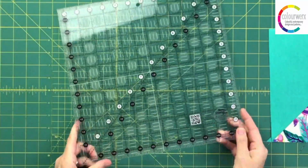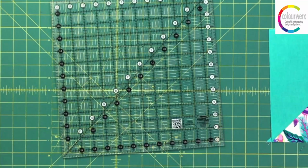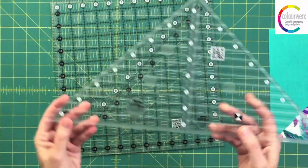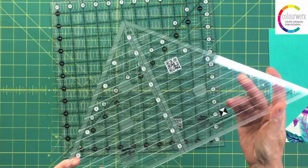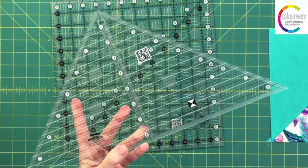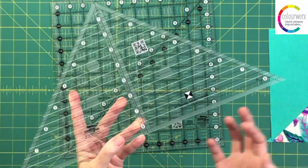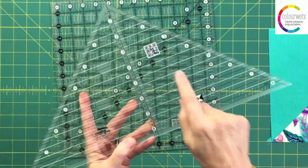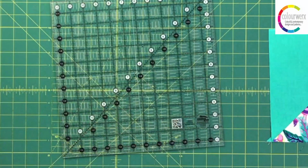For instance, just going off subject here for a minute, let's say you have a triangle ruler in your arsenal of rulers from Creative Grids and you forgot how to use it. Or you forgot what the purpose of this triangle ruler is. If you just scan that QR code right there, you'll be taken to their website and you'll see videos or blogs of how to use this particular ruler. So that's very handy with Creative Grids as well.